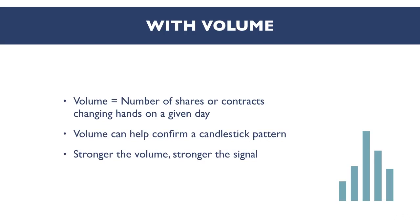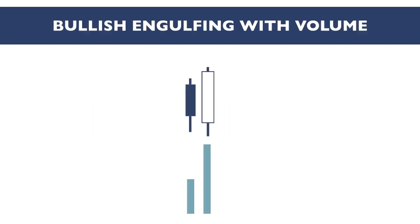In this way, volume acts as a confirmation because it gives us key information about the driving forces behind a particular move. So now I'm going to put this theory to the test using the bullish engulfing pattern as an example. And I think the bullish engulfing pattern is a good choice here because it's a pattern that is based around this concept of bulls overpowering bears. So in theory, we would like to see the bullish engulfing second candle having stronger volume than the first candle. That seems like a logical thing to expect with this pattern.